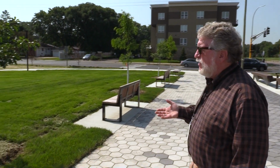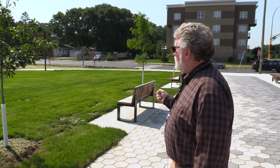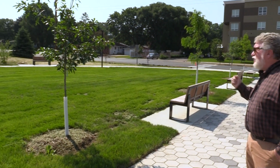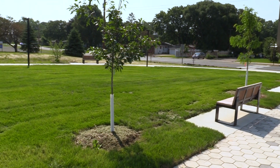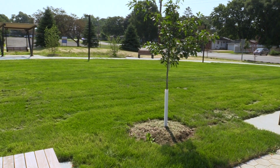What would a rest area be without a place to play? This is set up so that people can come out from the surrounding development area, or you're out on your walk, on your bike, you want to rest, throw the ball for the dog, or play with your kids. This provides a perfect spot for doing that.